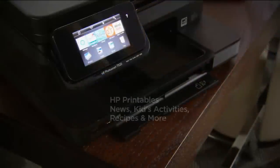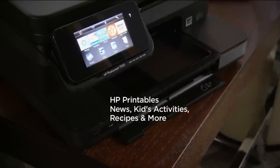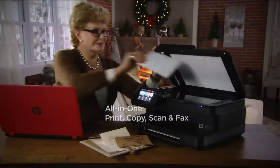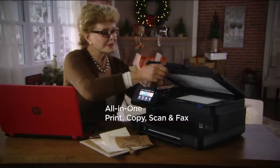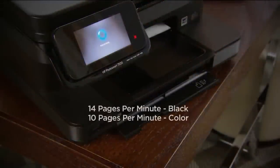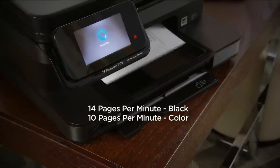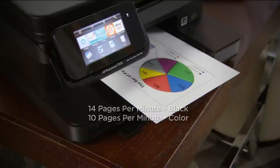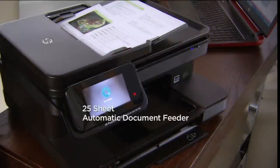And you're e-printing, so send stuff to the printer. Send it to the email, and it'll print from anywhere in the world. But use your printables as well. Download those recipes and your news and everything else for the house, all those crafts. You're going to print, you're going to copy, you're going to scan, you're going to fax. People still do fax in this day and age, and you can do that with this all-in-one, and you're going to do it super fast. 14 pages a minute, black and white, 10 in color.